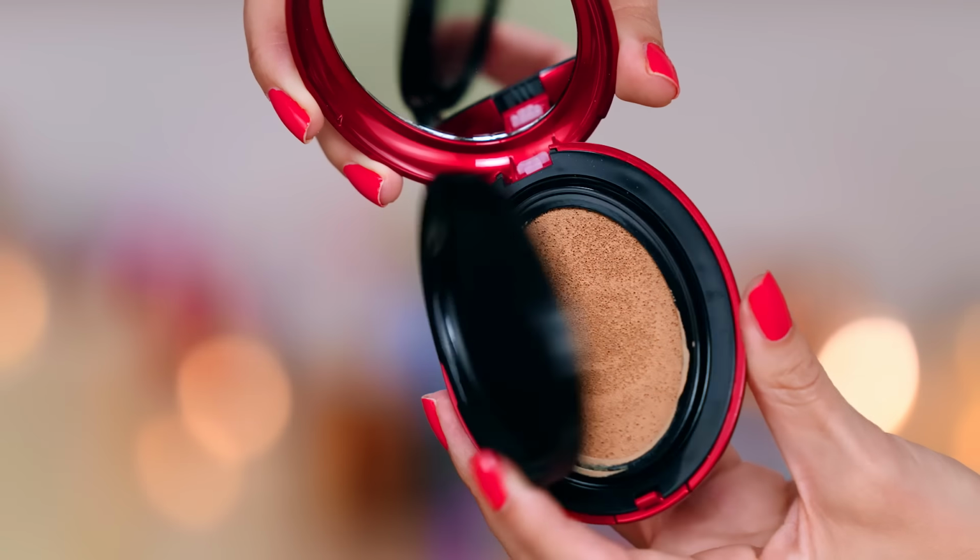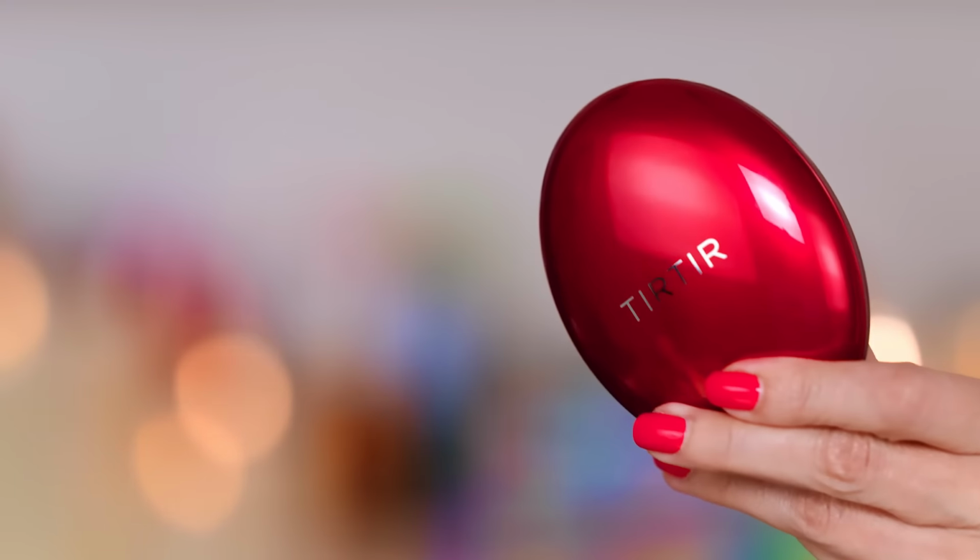You can put your applicator up here. You have your mirror, bam. You can take this on the go for touch-ups. You can have this with you if you're not at home and you have a small makeup bag to get ready in the morning. This is gonna be your one and done. You don't even have to powder if you don't want to. I am gonna powder. Let's get into the magic of this formula.